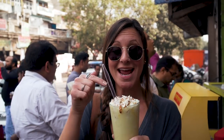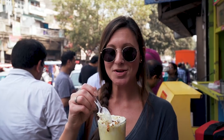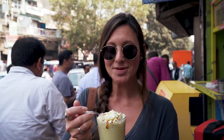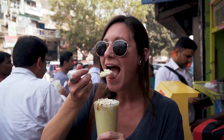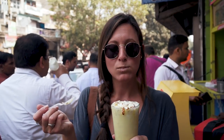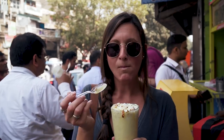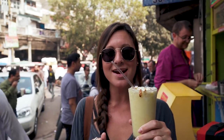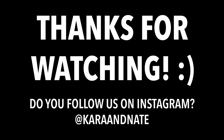It's basically yogurt, sugar, saffron, and almonds on top. There's an order to it. You get a spoon because the top is cream, so you eat the top first with the almonds and then you drink the rest. It's supposed to help with digestion because it's yogurt with probiotics. Great way to end the tour.